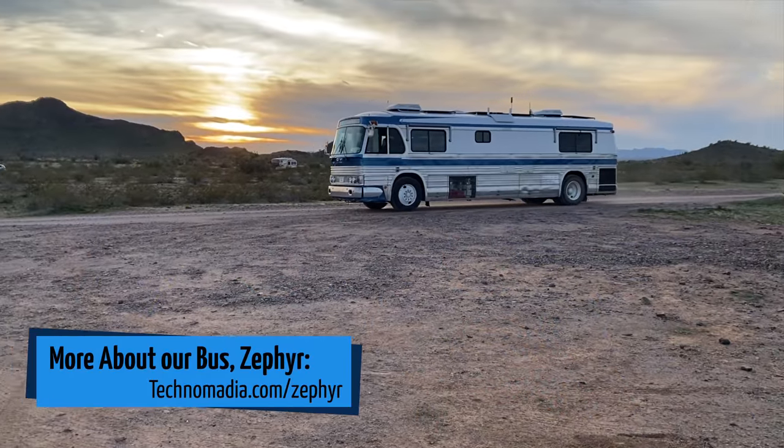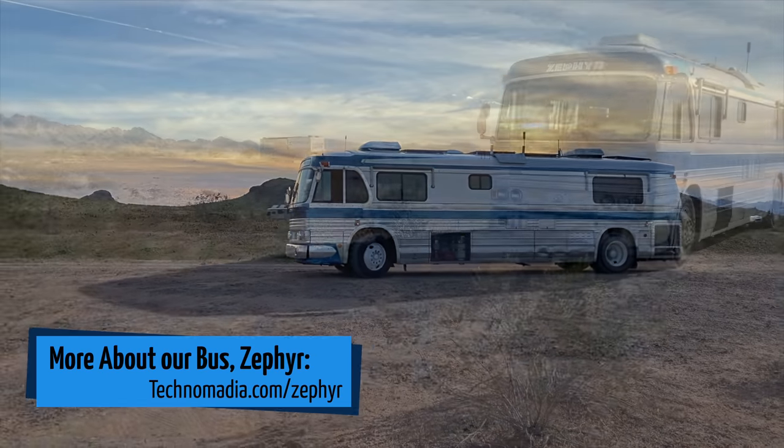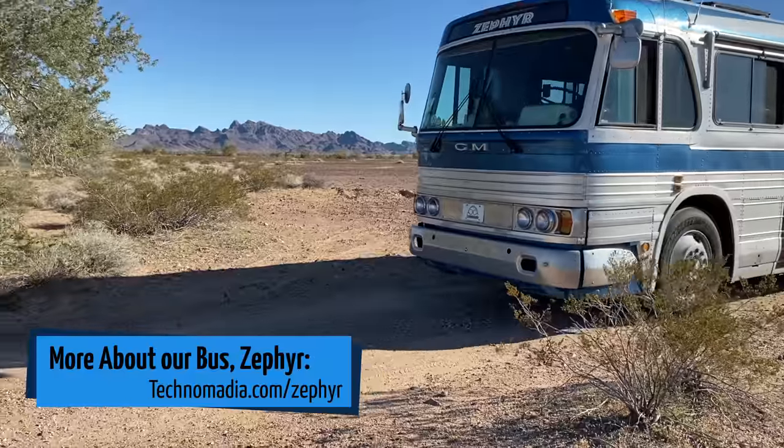So, we bought our bus conversion in 2011, almost 8 years ago, I think now. And we got it off a storage lot, 9 years ago. We got it off a storage lot where it had been sitting for years, and we got it for a song. Basically, just $8,000 for a drivable, livable bus, but it was way behind on maintenance.